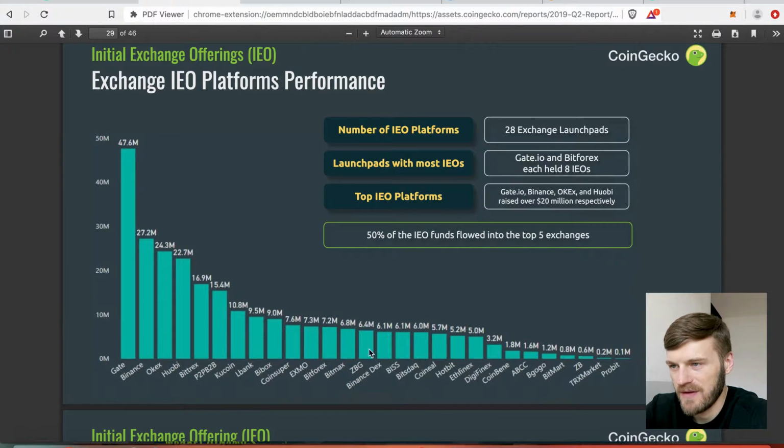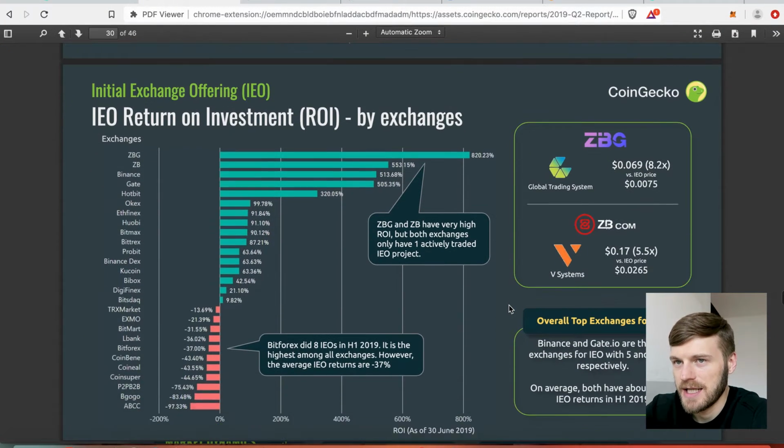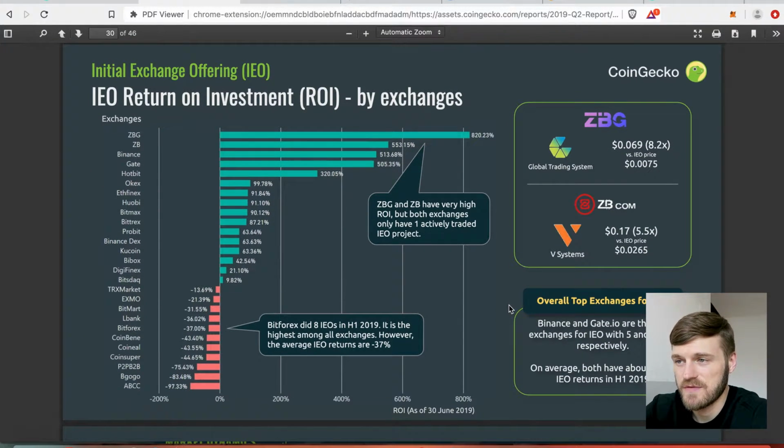it's looking good. Some exchanges are quite small down here, but when I say quite small, I'm still talking like a million. So a million is not small by any means, really. And here we have a very interesting graphic actually. This really impressed me: the IEO return on investment.